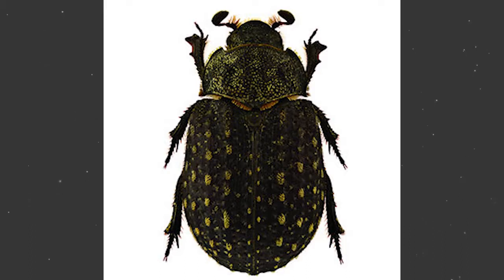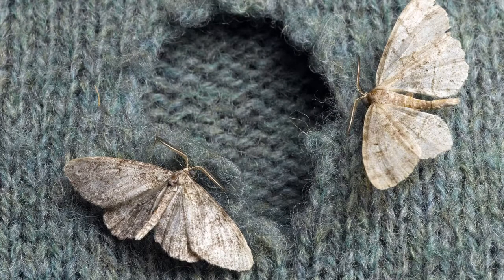The larval stages of all these insects prefer a dark, undisturbed environment at room temperature, about 77 degrees Fahrenheit, and about 50 to 70% relative humidity. But we are not here today to talk about beetles or beetle juice.